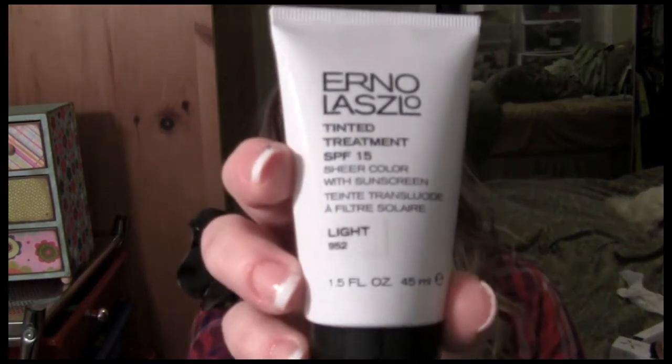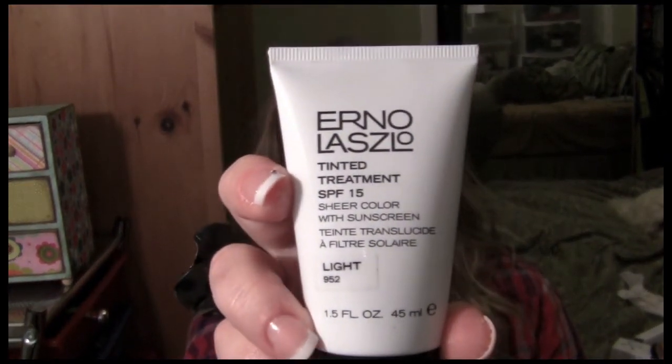For my skin, I'm going to be using only Erno Laszlo products, and the one that I'm going to start off with is the Tinted Treatment SPF 15 Sheer Color with Sunscreen, in Light. I really like this product because it gives you nice sheer coverage, but it's hydrating. And Erno Laszlo is definitely known for their skincare. With that Eyeko cream underneath, you could still see the glow through it.